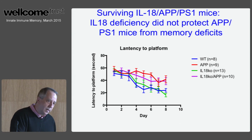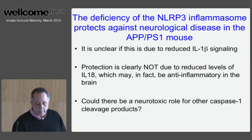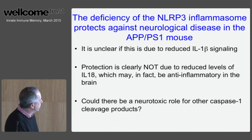So we don't really know about IL-1, but we can say with some certainty that loss of IL-18 is not protecting the mice. So the deficiency of the NLRP3 inflammasome protects against neurologic disease in the APPPS1 mouse. It's unclear if this is due to reduced IL-1 beta signaling, but the protection is clearly not due to reduced levels of IL-18, which may in fact be anti-inflammatory in the brain.